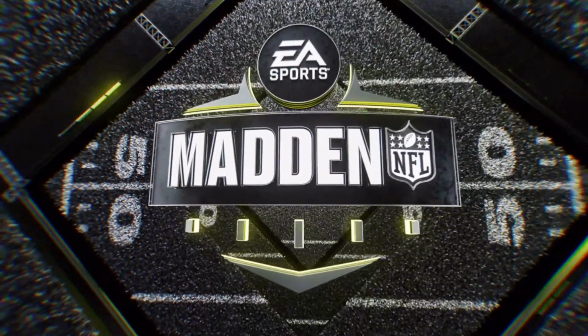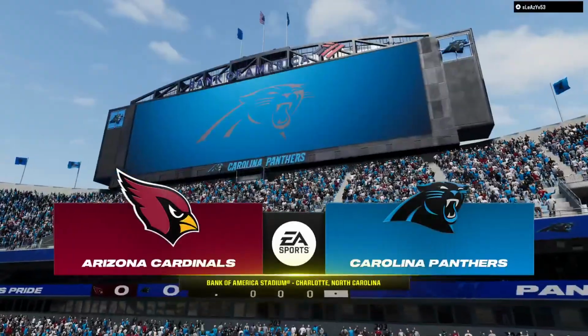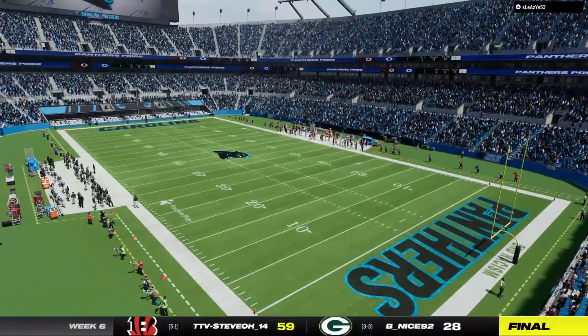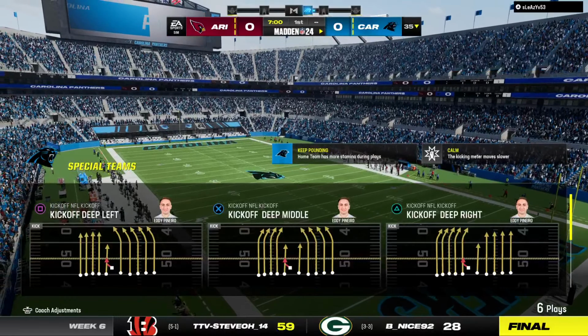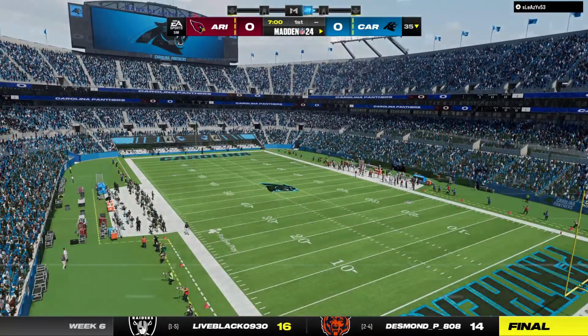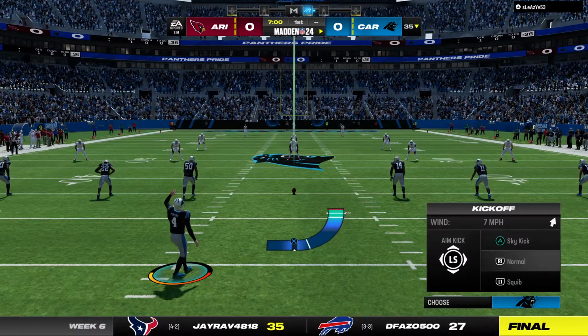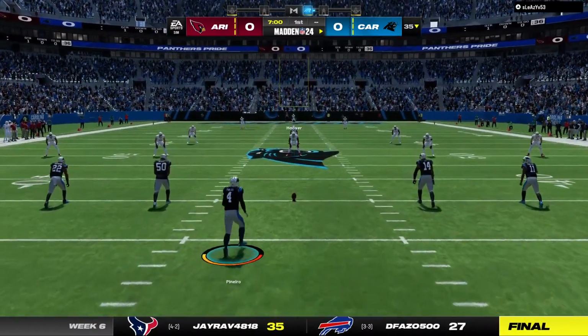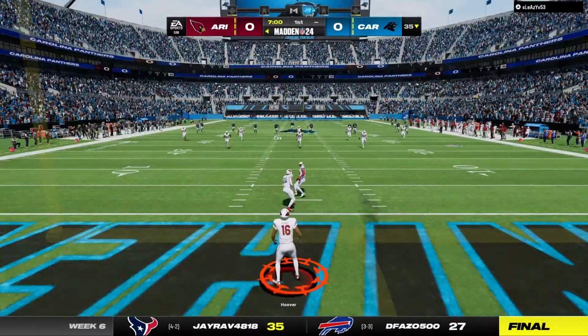Just a spectacular afternoon for football here in the Tar Heel state of North Carolina as EA Sports welcomes you inside Bank of America Stadium in uptown Charlotte. Today we've got a Week 6 matchup for you here as it'll be the Arizona Cardinals taking on the Carolina Panthers. Set to go now in Week 6 of the NFL season, and we are underway on EA Sports.